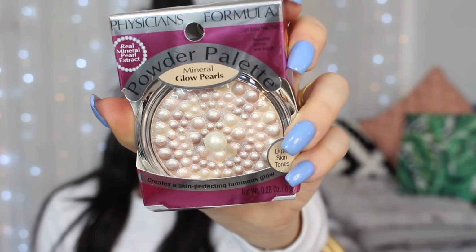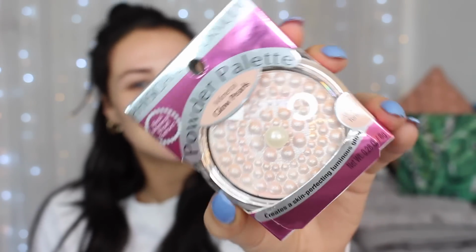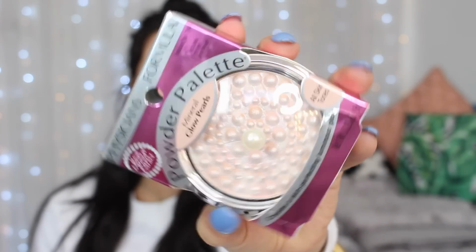Actually, I think I'm going to use that as the highlighter. I'll let you know, obviously, as I do the tutorial. I've got it in another shade as well, which is Translucent Pearl. And how beautiful. How desperate are you for me to swatch this? Because it just looks so glowy, doesn't it?